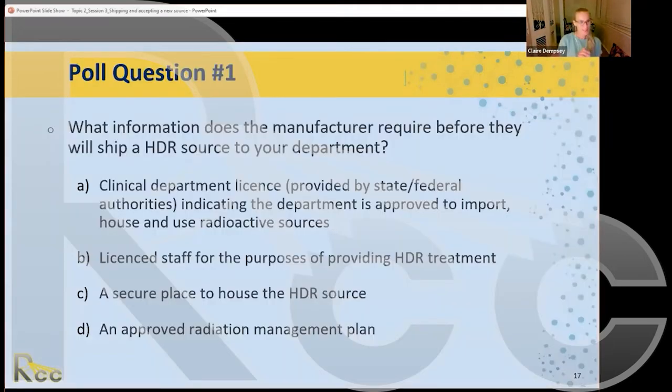Okay, so hopefully we can now do our first poll question. I'll leave it up here and then I'll stop sharing so that we can actually have the poll. What information does a manufacturer require before they will ship an HDR source to your department? Is it A, a clinical department license, which is provided by your state or federal authorities? Is it licensed staff for the purposes of providing treatment? Is it a secure place to house the HDR source, or an approved radiation management plan? Okay, so I'll stop sharing.